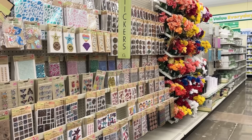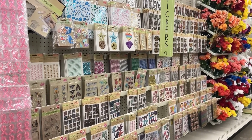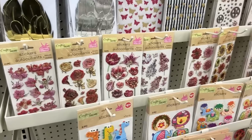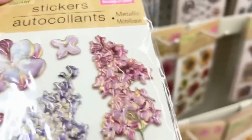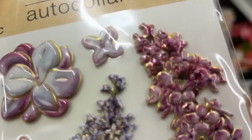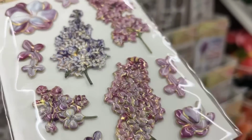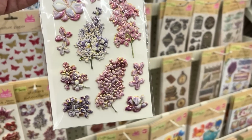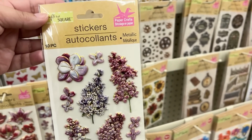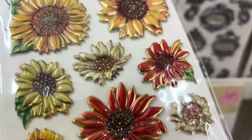When I first walked over to the craft aisle, I thought that the products all looked the same from other stores, but it wasn't until I took the time to stop and really focus on what was there that I found these really beautiful, I guess they're puff stickers, and they are in a metallic finish. They are so beautiful. They had tons of different varieties of them, as you can see here.